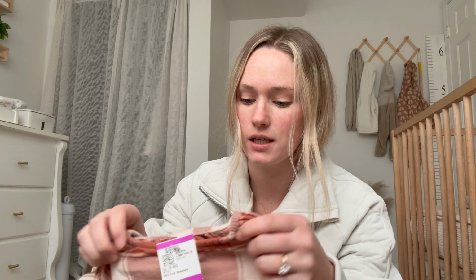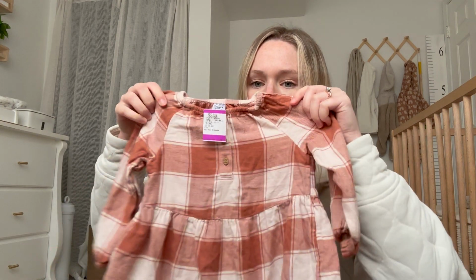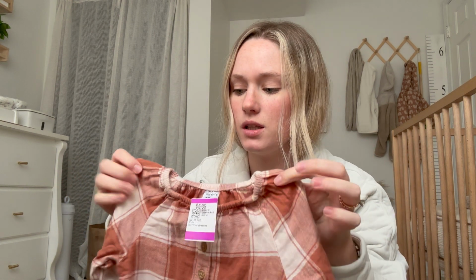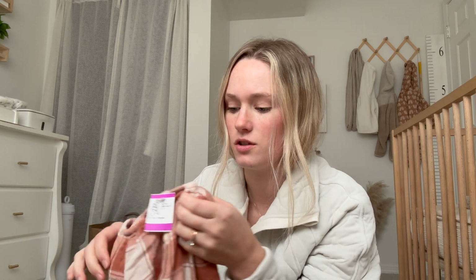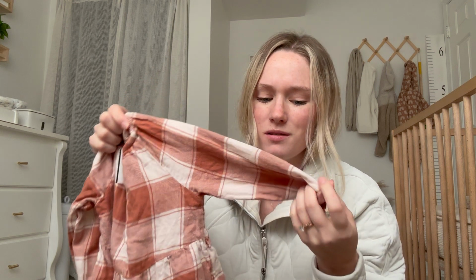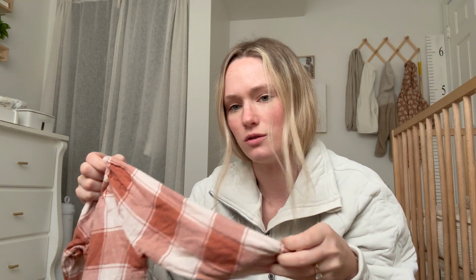Okay, I'm going to show you guys really quick what I got from Value Village. The first thing I got is just this little dress for Brinley. I was hesitant on it. I wasn't sure if I really loved it, but I think I do. It was only $6, and she doesn't really have many clothes that are this age. It's 18 months, but it's a dress, so I feel like it can fit her early and later.